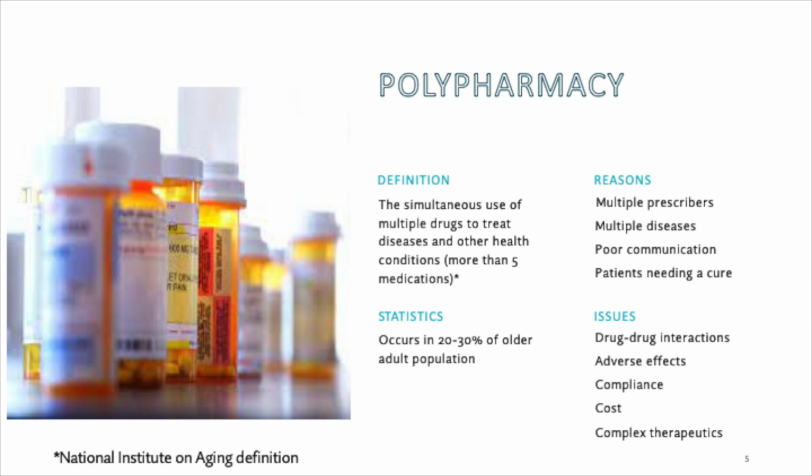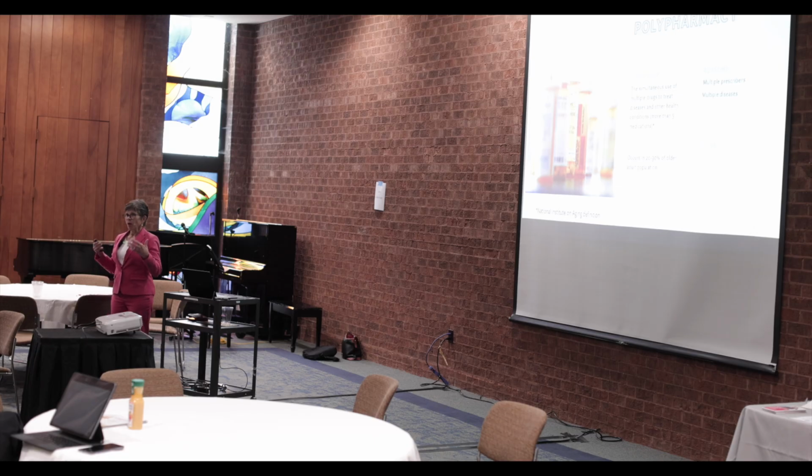Okay, now think about this for a second. Do you think they all communicate with each other? Should they or do they? Do they? Should they is another topic, right? Do they communicate with each other? And the answer is no. And again, the more complicated the patient's condition is, the more complicated it is in the communication factor. Poor communication between the physicians themselves and the pharmacies and the healthcare system in general. Poor communication.